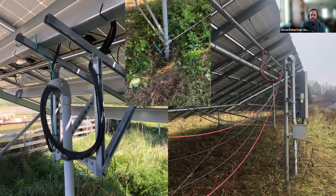The picture on the right in here is a site I found where basically the whole site was held together with zip ties. And I think this was probably 8 or 9 years after construction, and it wasn't held together with zip ties anymore. The one on the left is some really nice wire management I found in another one.